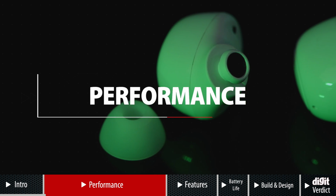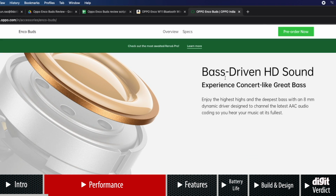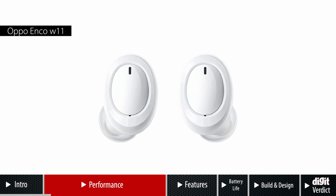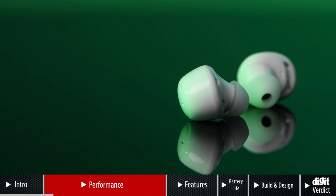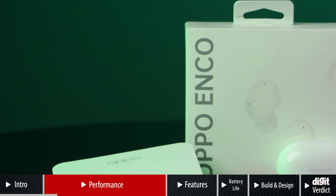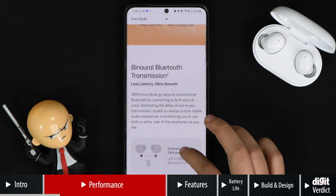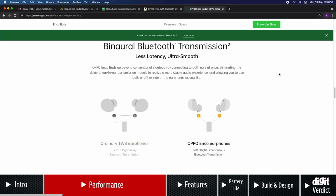The Oppo Enco Buds house an 8mm dynamic driver, so it doesn't change that much in that aspect compared to the Oppo Enco W11 that also came equipped with an 8mm driver. The Buds support SBC and AAC audio codecs and come with Bluetooth version 5.2 wireless connectivity, which is an improvement over the Oppo Enco W11's Bluetooth 5.0. The Buds also support binaural transmission, which in layman's terms simply means that the transmission occurs on both earbuds simultaneously, allowing you to use a single earbud independently of the other.